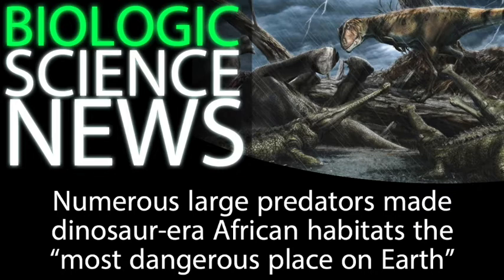Unquote. All right, so what exactly are they talking about? What kind of stuff did they find? Well, the University of Portsmouth posted an article about the findings. Here's a passage from that article, describing some of the fossil biodiversity described in their paper.